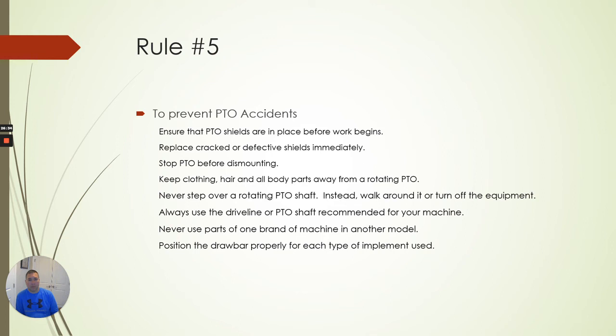If the PTO spins, I don't even know how you dismount it before it stops. But if you're crazy enough to grab something that's spinning that fast to take it off, that's craziness. But anyway, stop the PTO before trying to disconnect that PTO.